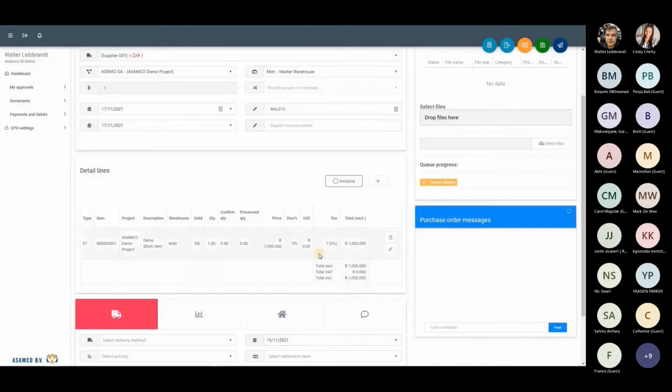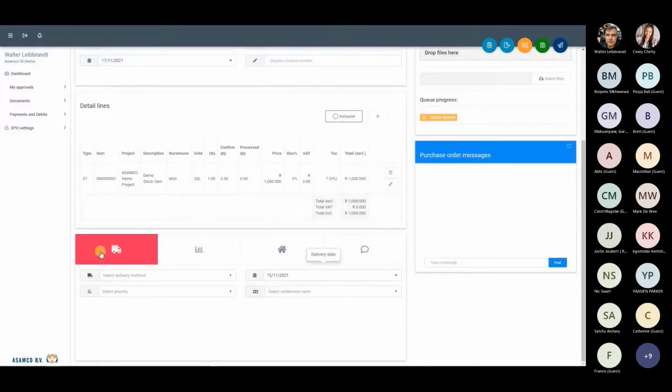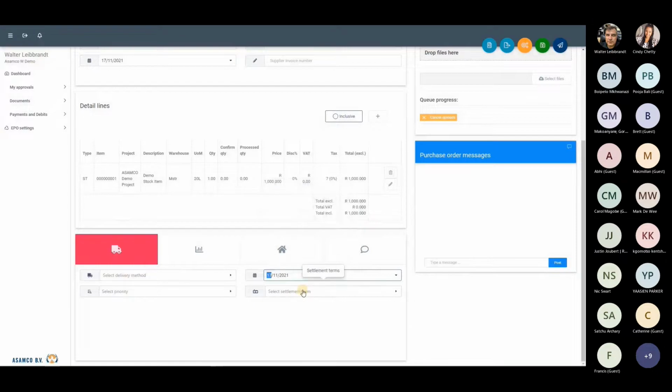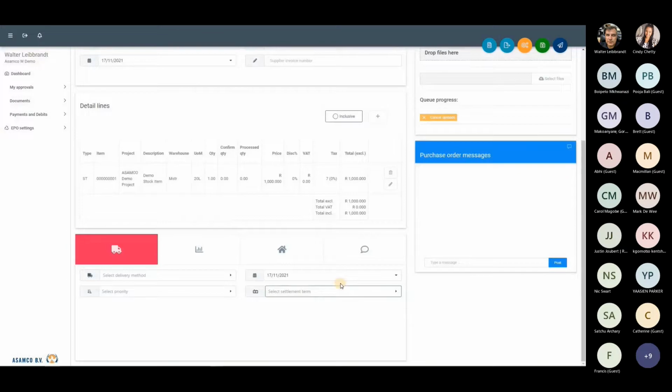Down at the bottom, you'll see that that line has now been added, and I've got the option to edit or delete that line. I can also now go and add additional lines. If I'm happy with this, I can move to the bottom part of the document where I've got options like document information, delivery method, for example, the priority, again, dates, and those are delivery dates. If I know what it is, I can fill it out, and I've even got the option of filling up settlement terms.